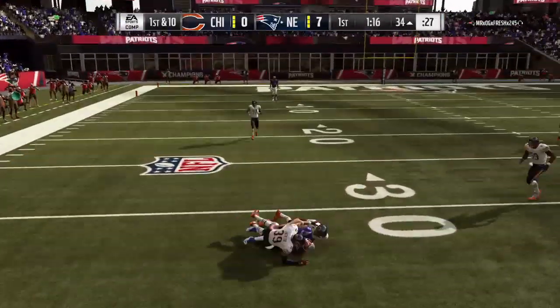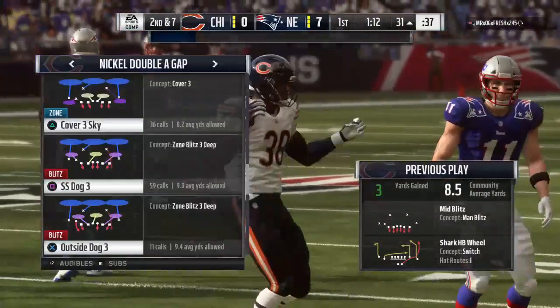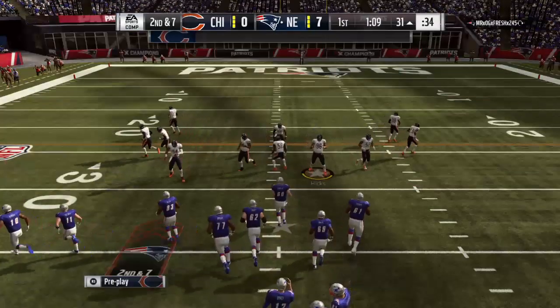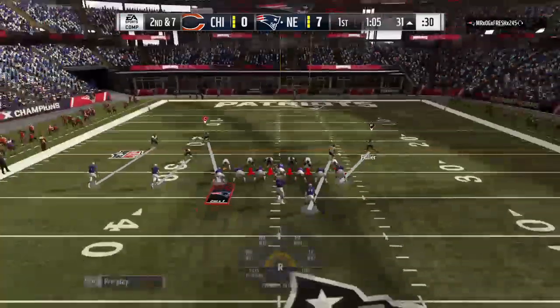Here's Brady. To the left side and complete for Julian Edelman. And this time not quite to the 30. It'll be down at the 31-yard line. The completion good for 3, and it's second down. That first down completion only netted him 3. 2nd and 7.